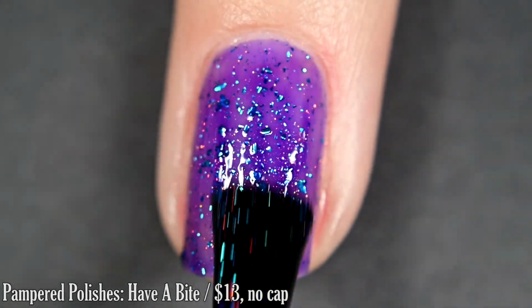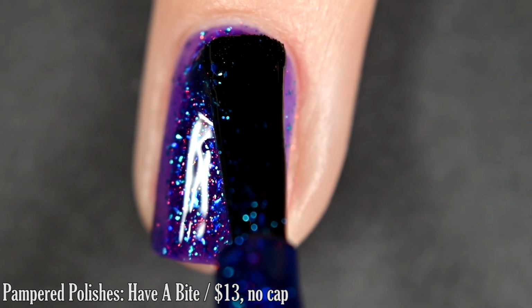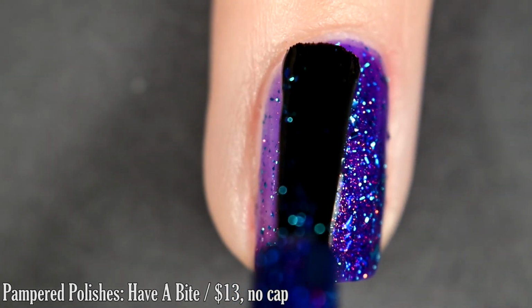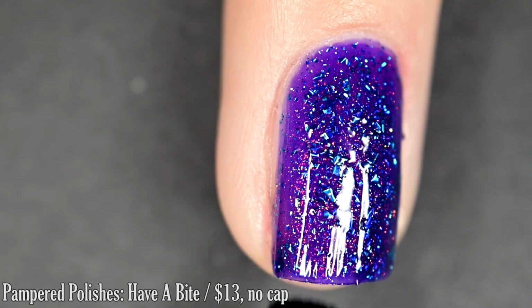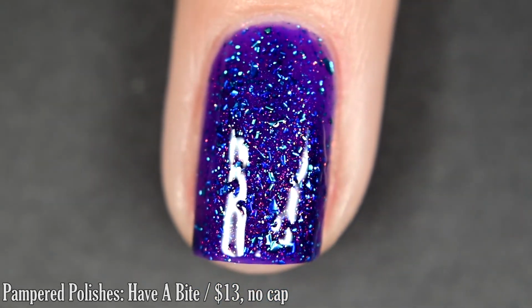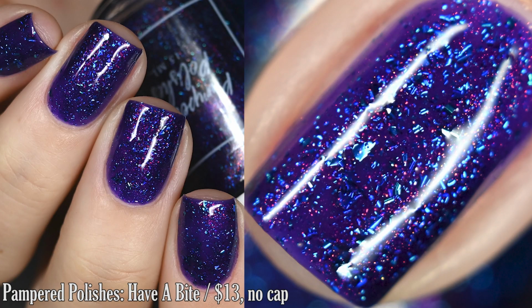If you are super picky, you might end up needing to go in for a third, but I do think 2 covers really nicely. I also think the formula is good. No running, no pulling, no staining. It is going to dry relatively glossy, but again, some of these larger flakes can dry with some texture, so a top coat will help rectify that. I also had no trouble with removal, so there are 2 coats of Have a Bite.